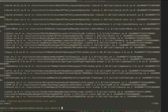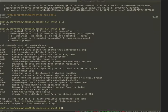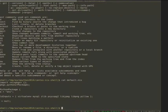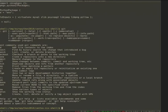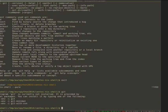So this is basically activated nix-shell. I did this before on my laptop, otherwise it would go and download those packages from Hydra, but the network here is a bit flaky. So now I have Git available. Well, let me just see that file. Yeah, so now I have Git available, and if I do pure here and then git, it will say it's not available because it will not inherit it. And this is one way to make sure that you have all the tools in your nix-shell.